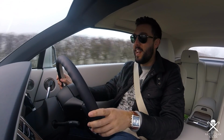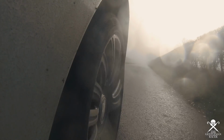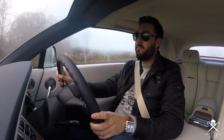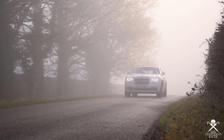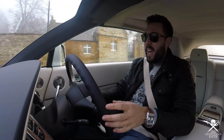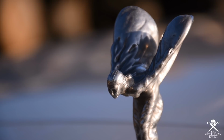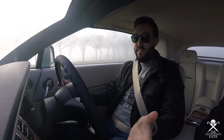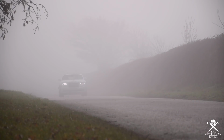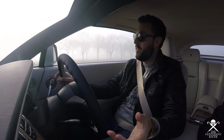I've got the roof in place today, because it's 1 degree outside, it is freezing. And it's like we're driving in a double glazed house. It's incredible. As you drive along, you just see the Spirit of Ecstasy in front of you on that long swooping bonnet. It's such a beautiful place to be. I mean, if you wanted a yacht for the road, this is what you'd buy. It is so sumptuous. I don't really have any other words to describe it.